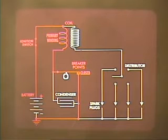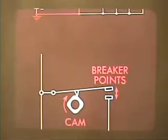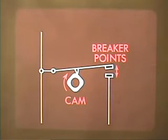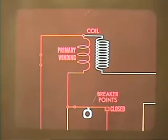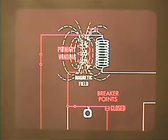The voltage is increased by the coil, working with the breaker points. As the ignition switch is turned on, current flows from the battery through the primary winding of the coil and through the breaker points when they are closed. The points are opened and closed by a cam, which revolves at half crankshaft speed as the engine is turned over. With the points closed, the ignition circuit is completed, and a magnetic field is set up in the primary winding of the coil. Any change in this field will induce a high voltage current in the secondary winding because it has many more turns than the primary.